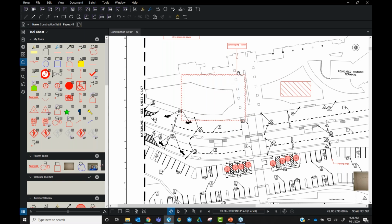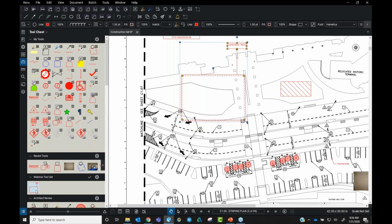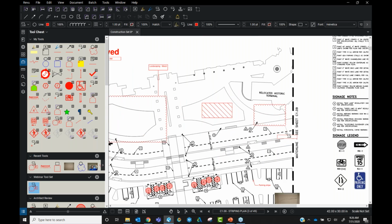At this point, if I wanted to add my landscaping tool into my webinar tool set, again, I would right click on that, add to tool chest, and put it into the webinar tool set. So there it is. Now you will notice that when we first click on that and we go to place that comment, it tries to retain the exact same size and shape information as the first one that you made. But what you need to do is just double click on it inside of this tool chest here. And there you'll notice it switches and gives me the capability to go ahead and place a new comment.